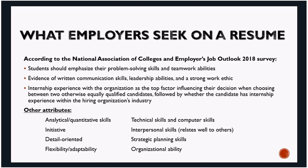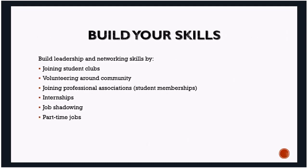Remember, the hard skills are those teachable things. These are really more those soft skills that employers want someone to come with. So you really have to make sure that you develop those. So there are different ways that you can build those skills.